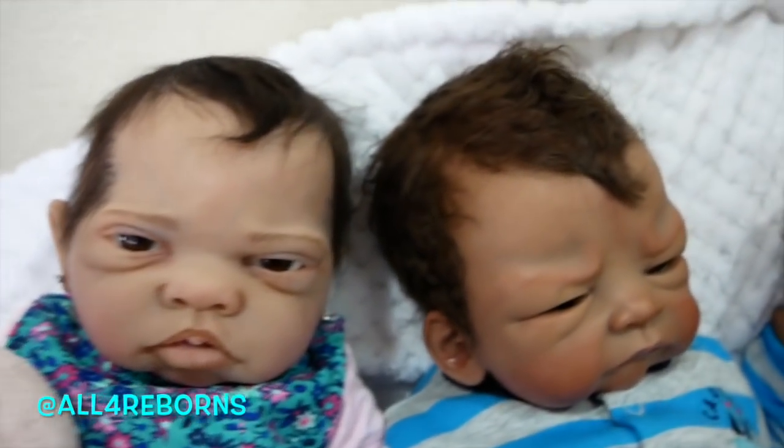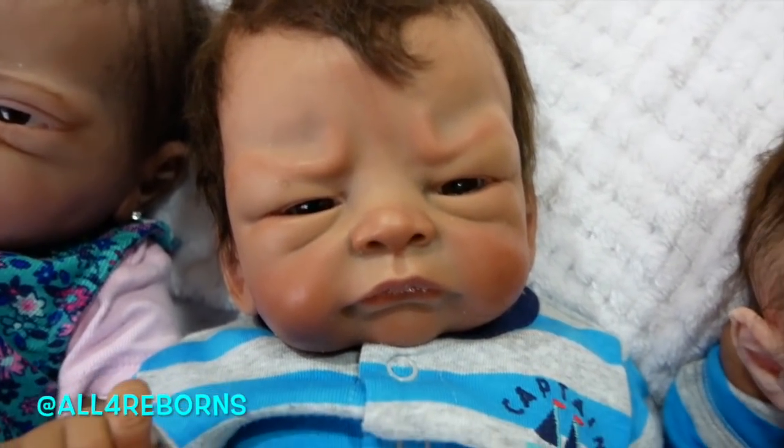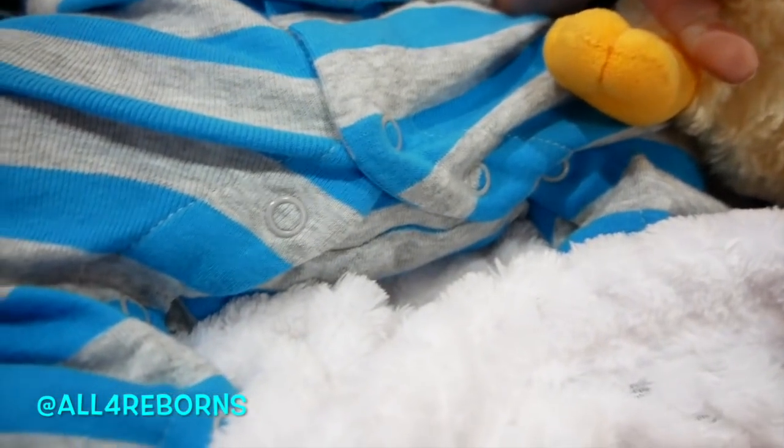All right, so that's silicone baby Winter. And here is Theo. Theo is the Tristan sculpt by Tasha Edenholm. He's a full body silicone baby. He is super, super duper chunky. And both of these babies are anatomically correct.